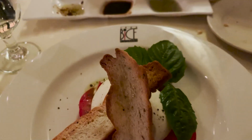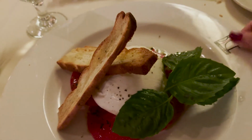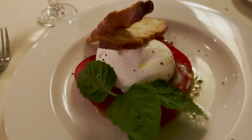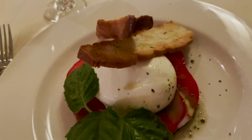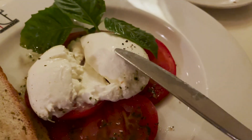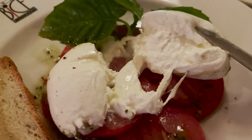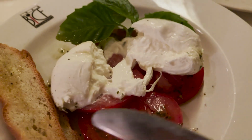My appetizer has arrived. This is the Caprese. This is mozzarella and tomato and basil. It comes with some toasted bread on top. Looks great. Can't wait to break it open. Oh my gosh, look how soft this cheese is. Oh my goodness. That looks amazing. I hope it tastes just as good.